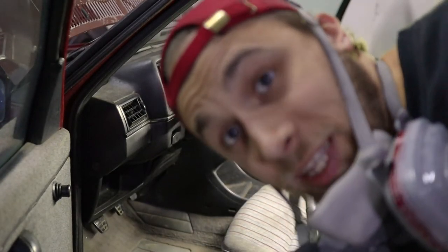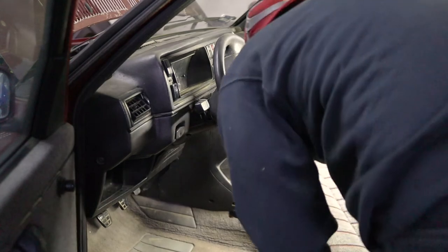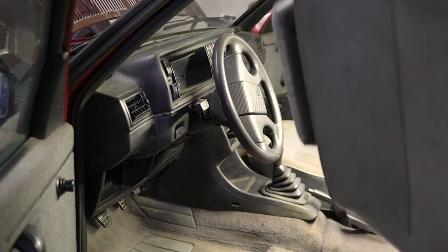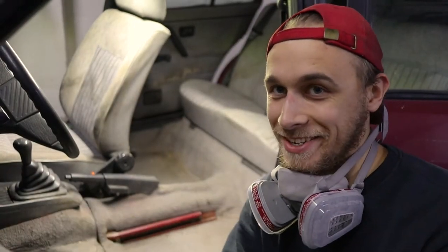Oh, this, I'm taking the seats out. Do you see what's going on in this car?